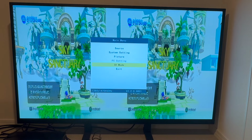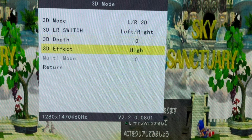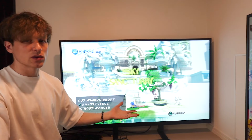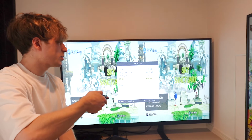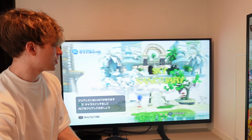Once you turn the TV back on, usually 90% of the time you have the right view restored, which means we can just go back to our menu, go to 3D mode, make sure we're still on left and right mode, and then you just hit return without doing anything. You don't have to change anything, just come to the menu and then exit, and then it goes back into 3D mode. And I think the settings of this game are just messed up, so we gotta go in. Let's change it to medium, because this game has crazy depth. Normally you would have to spend some time to play around and find the right settings for your game.